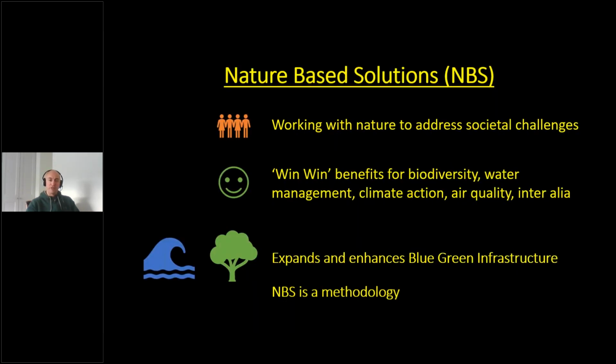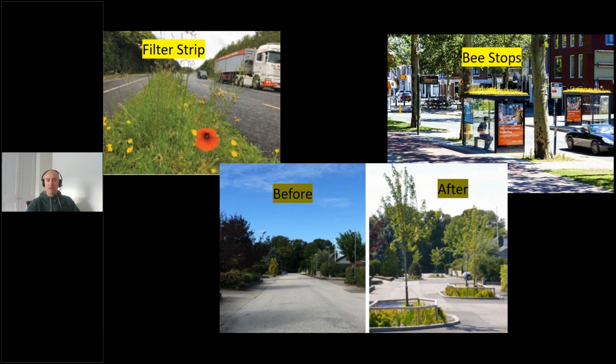Nature-based solutions are essentially a system of methods of working with nature to address societal challenges. This achieves win-win benefits for nature by addressing challenges like surface water management, air quality, and a host of other things. As nature-based solutions are a system of methods, it's useful to think of them as a methodology that will expand and enhance the existing framework of blue-green infrastructure. And this slide provides a number of examples of transport-related nature-based solutions. These nature-inspired actions provide multiple benefits for biodiversity while simultaneously providing societal and economic benefits.